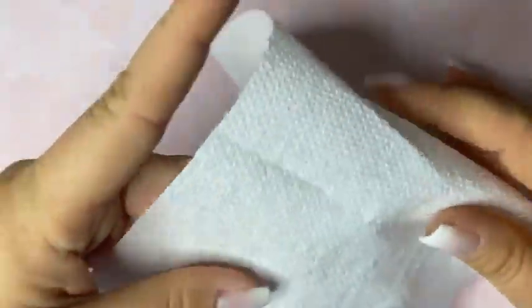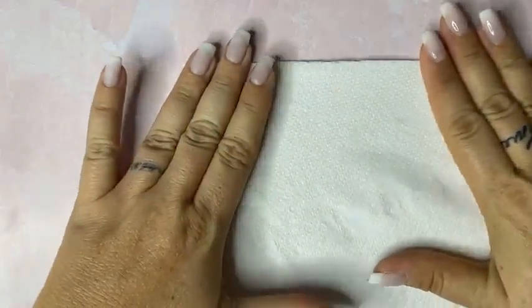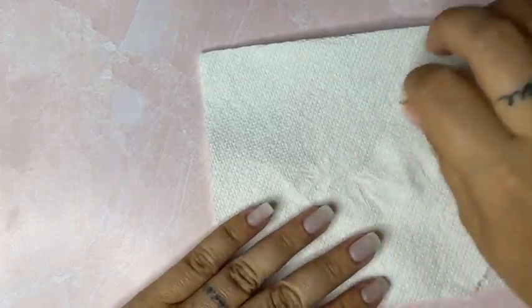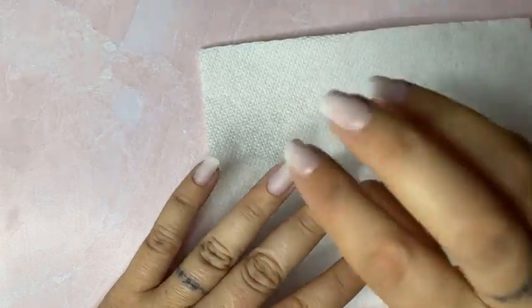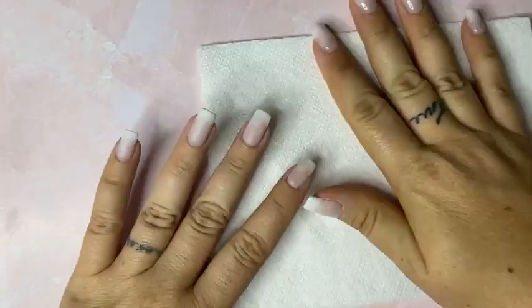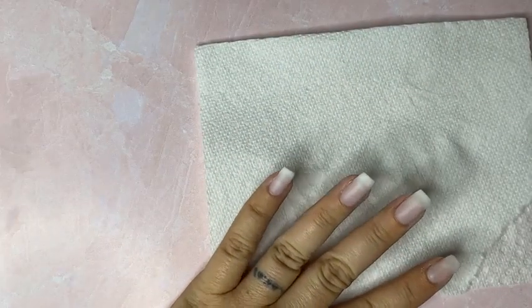Then I'm going to turn my paper towel, refold it a different way, because I'm going to wipe my number 3 brush on the paper towel. I don't want to wipe it where I just wiped my nails, or else it'll defeat the purpose of avoiding that number 2 contamination. So I just flip it over. So now I'm just waiting on my last minute, and then we'll get into applying our number 3.